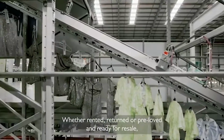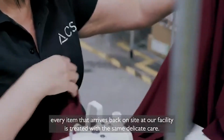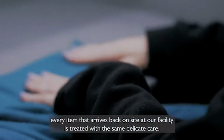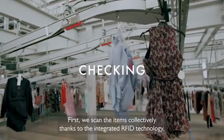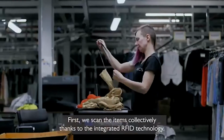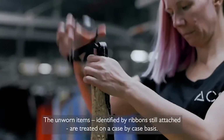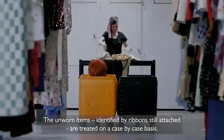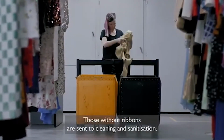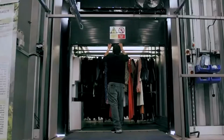Whether rented, returned or pre-loved and ready for resale, every item that arrives back on site at our facility is treated with the same delicate care. Checking. First, we scan the items collectively thanks to the integrated RFID technology. The unworn items identified by ribbons still attached are treated on a case-by-case basis. Those without ribbons are sent to the cleaning and sanitization. Each item is scanned throughout each of the following steps.